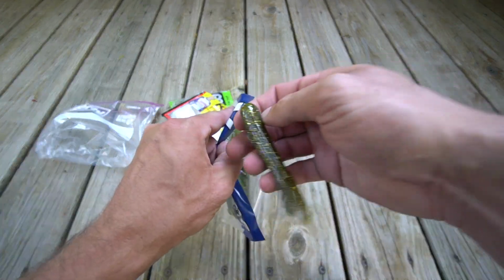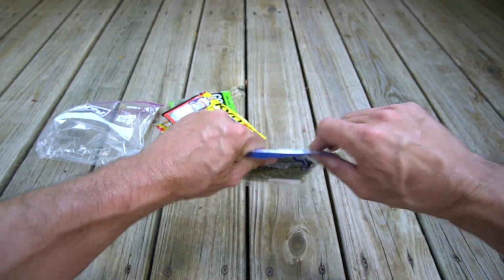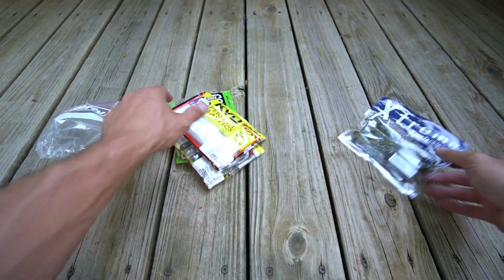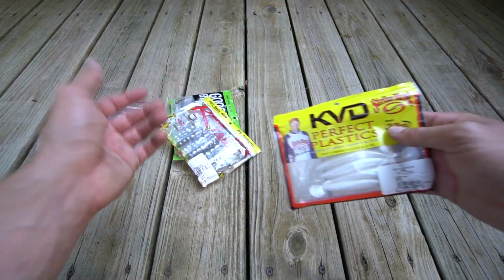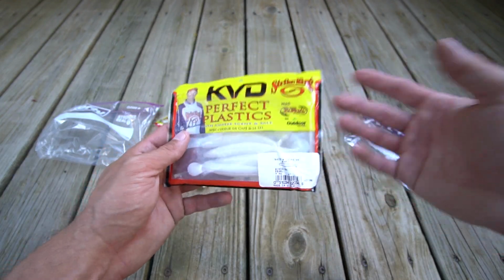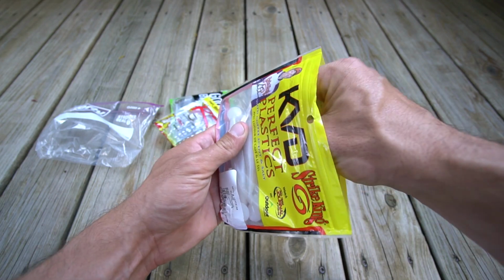You know why? Because Wayne Carpenter said that's what he does with his clients. So, I mean, I'm no expert. So if I'm going to take someone out, I'm probably going to try the same thing. Now, next up, if I'm not having a lot of luck with a craw or a creature bait, I will try kind of like a swim bait thing. Now, this KVD Swim and Caffeine Shad, I like this a lot.